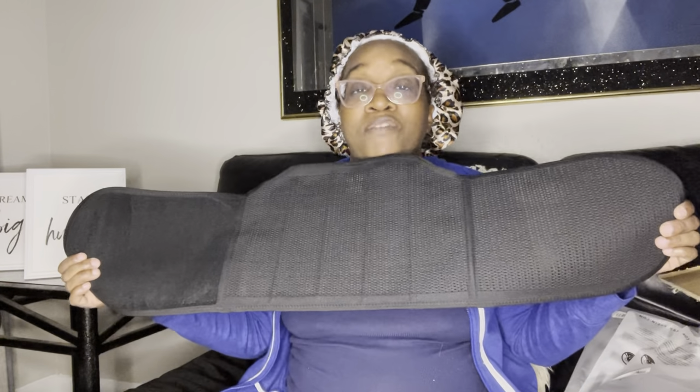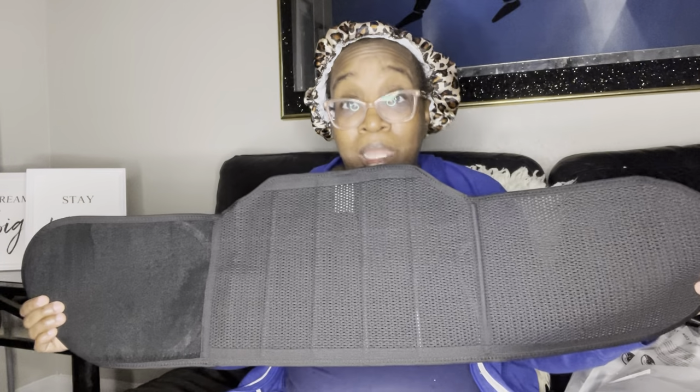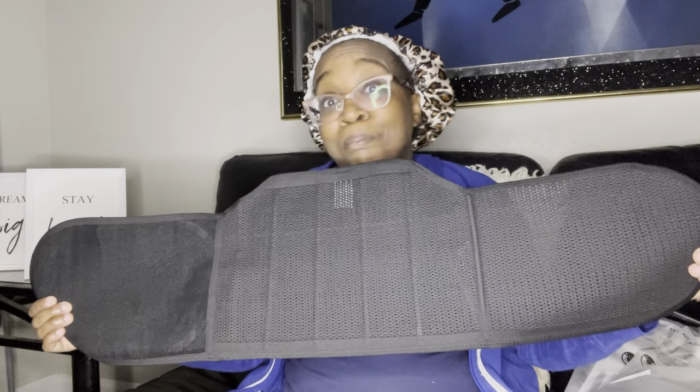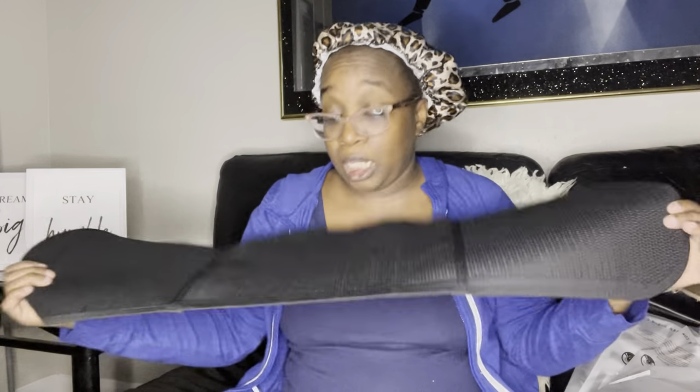Okay, next, let's see. What we got cooking, baby? Oh, y'all, this is my other waist trainer, y'all. I'm finna put this bad boy on because I need to suck this stomach in, honey, because this ain't working for me. I gotta suck this stomach in, y'all. I gotta get it going because this ain't working for me. I gotta keep up with this time.